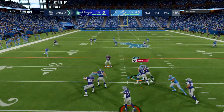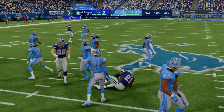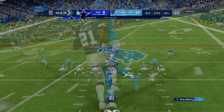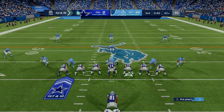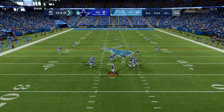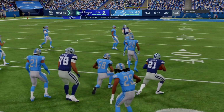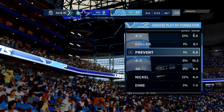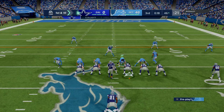3rd down, a shot here for Dalton. He'll go underneath here to Elliott. And they get him down, but not before he takes it across the 40-yard line. 14 yards, good for a Cowboy 1st down. 1st down, Cowboys. Passing, it's Dalton. A dump off to Elliott. And he'll be taken down, but not before he gets into enemy territory. Another connection between the two. This one good for 12 and a 1st down. Cowboy 1st down.